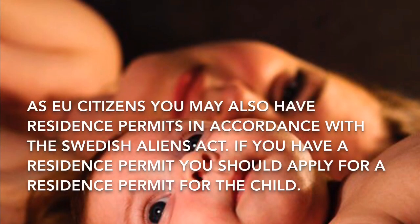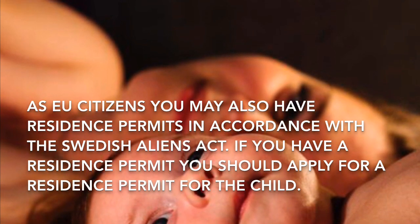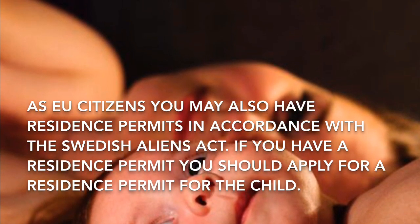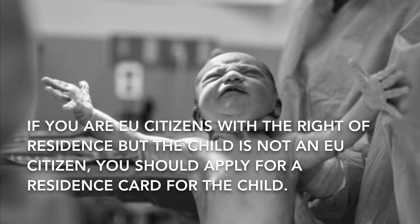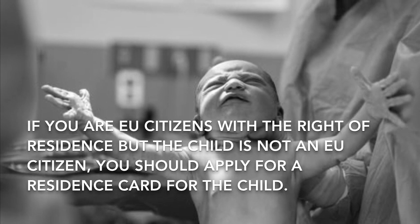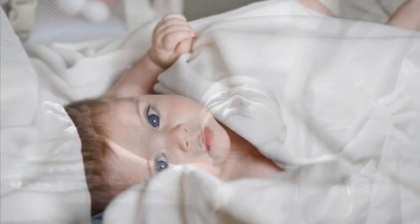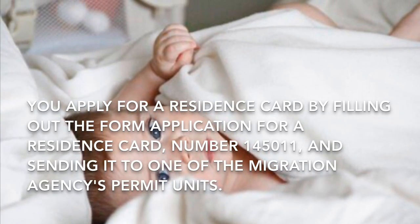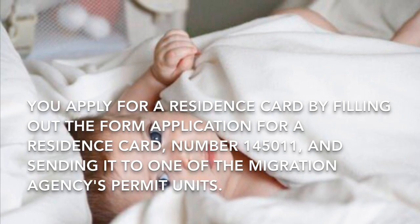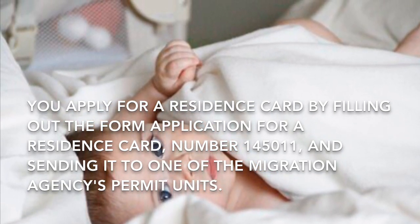As EU citizens, you may also have residence permits in accordance with the Swedish Aliens Act. If you have a residence permit, you should apply for a residence permit for the child. If you are EU citizens with the right of residence but the child is not an EU citizen, you should apply for a residence card for the child. You apply for a residence card by filling out the application form for a residence card, number 145011, and sending it to one of the Migration Agency's permit units.